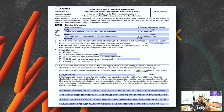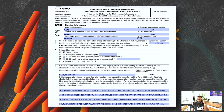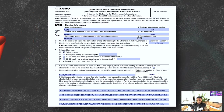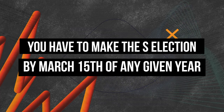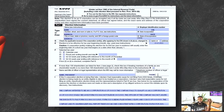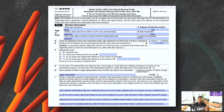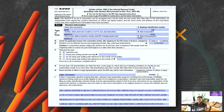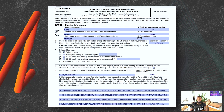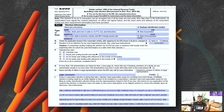Now, I can't believe I'm giving this away for free, y'all. So here's the problem about the S election. The IRS has a rule that you have to make the S election by March 15th of any given year. What they're basically saying is that you have from January to March 15th to know if your business is going to bring in more than $40,000 in net income. The problem with that is most business owners don't know. They don't know if their business is going to make over $40,000 a year within the first 3 months.